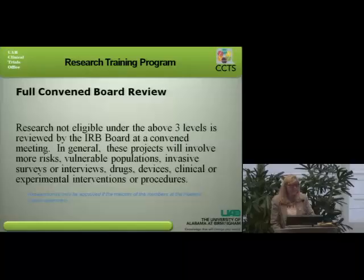Now, the highest level review at the IRB is the full convened board review. So any research that is not eligible under either not humans, exempt, or expedited is reviewed by the IRB board at a convened meeting. And again, we talked about these meetings being held on a weekly basis every Wednesday. In general, these projects will involve more risk, vulnerable populations such as children, pregnant women, prisoners, invasive procedures or interviews that are not minimal risk, drugs, devices, clinical or experimental interventions or procedures. And of course, once the protocol is reviewed by the convened board, it has to be voted on. So the majority of the members at the meeting would have to vote to approve it.